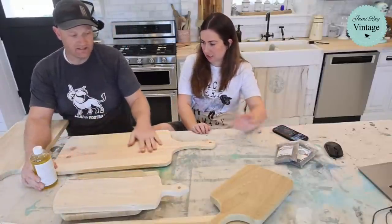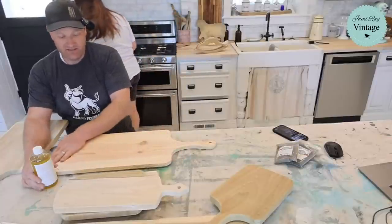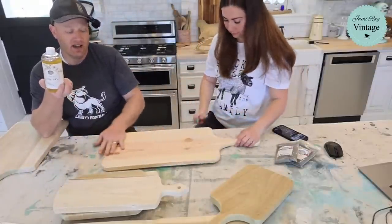So one of the things that we're doing today is we're going to give these kind of an old age look. We're probably going to break out the kitchen knife and do some cut marks on them. They will be food safe.